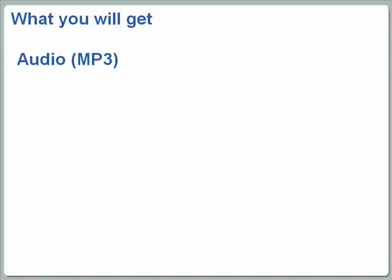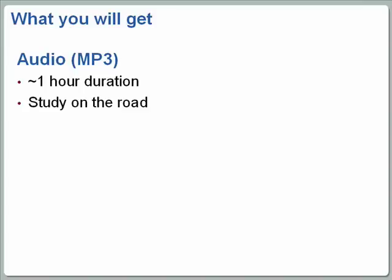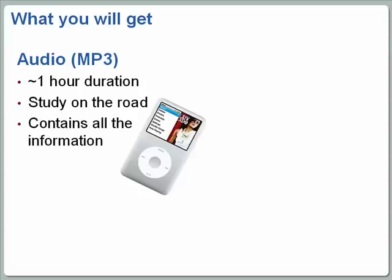It begins, obviously, as I said, with the audio lessons. In total, Josh provides roughly about an hour of audio, and this is great because just like with a podcast, you can take the audio lessons, you can synchronize them over onto your iPod and study on the road, and it contains all the information really that you need to know from Josh. This is where all his experience comes across.